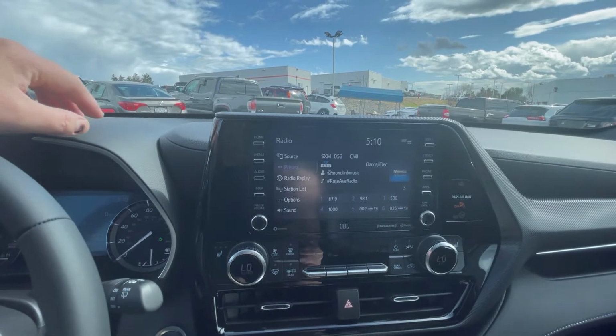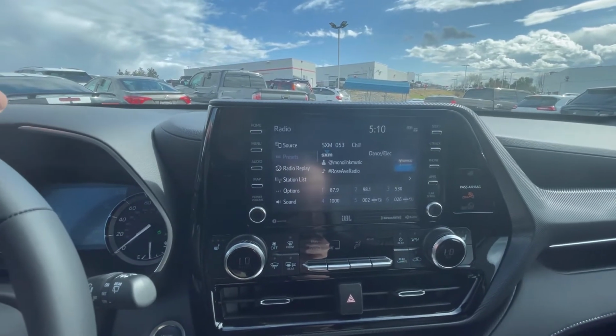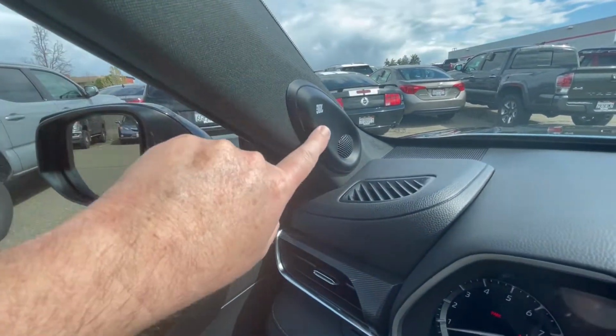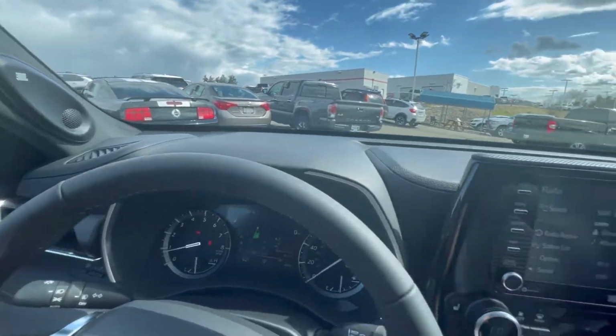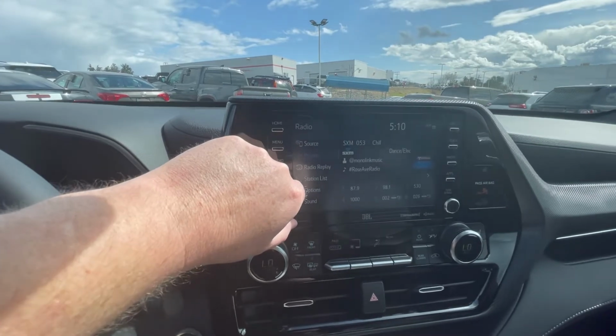This is also the JBL premium audio system, so it has premium audio with Clarify. The way to know if you have that is if you see these tweeters in the A-pillars here. So if you see JBL here, we automatically know we're in a JBL audio vehicle with Clarify, and it also says JBL down below. So this is one of the best sound systems that Toyota builds for any of their vehicles. So let me demonstrate that.